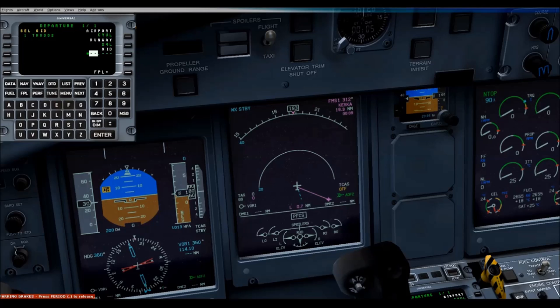For our standard instrument departure, we won't be flying the standard instrument departures out of Montreal. They're weird because they're all vector departures, which means they require air traffic control to vector you out. However, we're not going to be vectored out, and I don't want to have the vector waypoint and have to deal with that, so we're not going to be flying a standard instrument departure. So we'll go back to our menu.